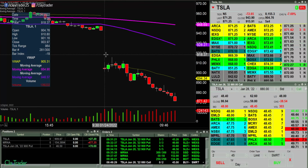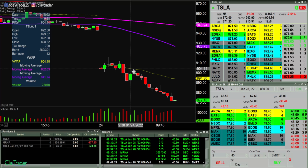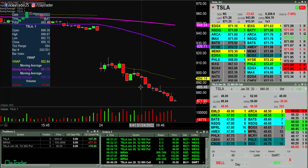So if it's looking like Tesla's going to drop down below 870, I'll get the video rolling, and we'll see if I can get filled on those calls. Because that's a challenging thing with options. You just don't quite know what their value is going to be when the price of the stock is at a certain level.